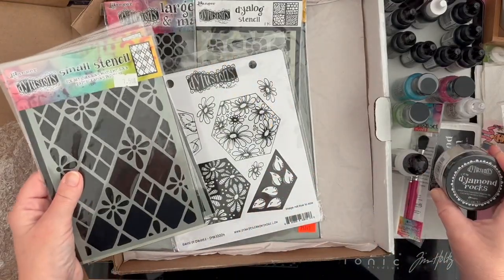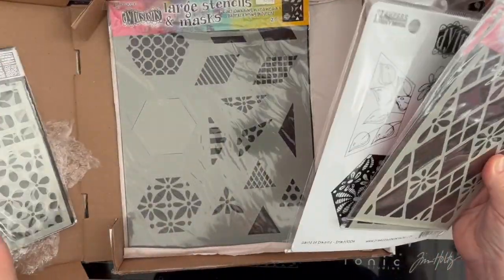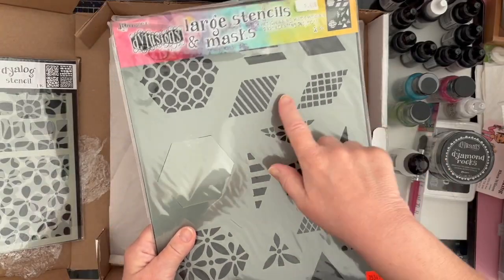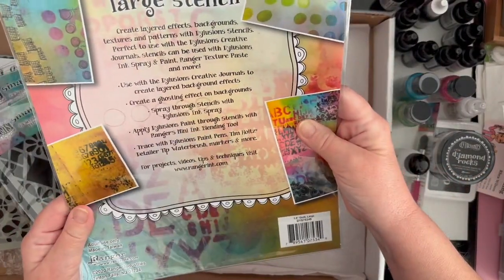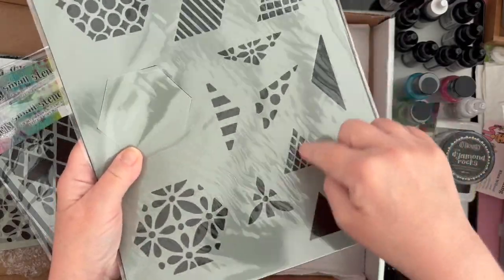To go with the Dylusions Diamond Rocks, I ordered some of her stencils and stamps. This is a stencil and mask set to use to make some projects. And I got this one, which is the, what's it called? Quilt, 1.5 inch quilt large. So it's like the piece of a quilt.